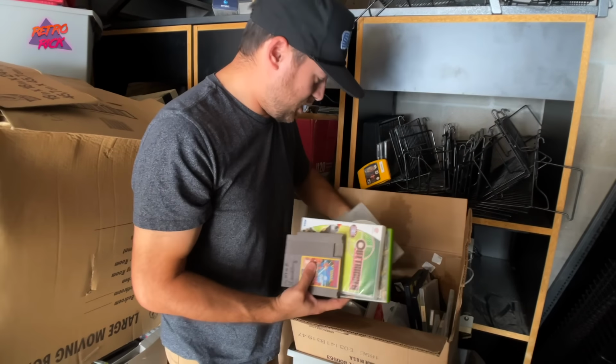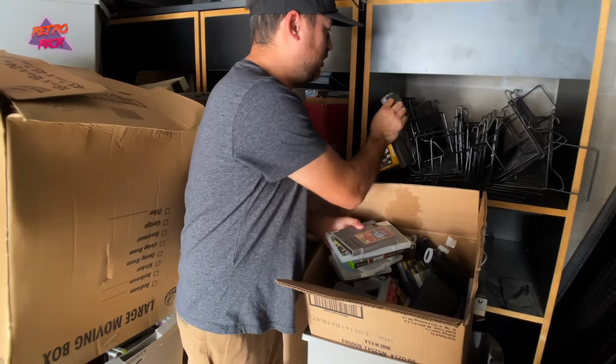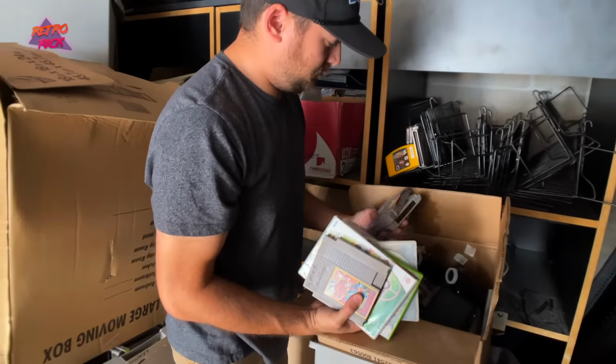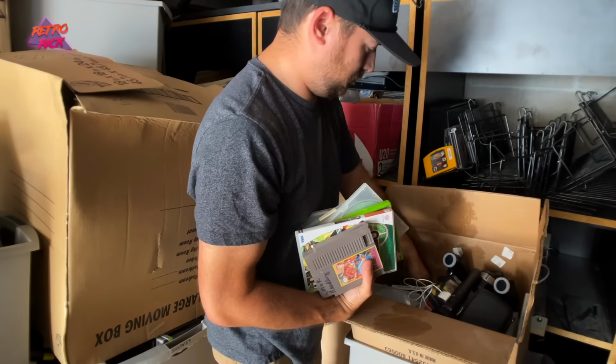Oh yeah, this is some of their tester games, what they tested with. If we can find stuff that he would want and get it out for him, and then just offer him a bulk price for the rest of it, because it's going to take forever to go through all this stuff.